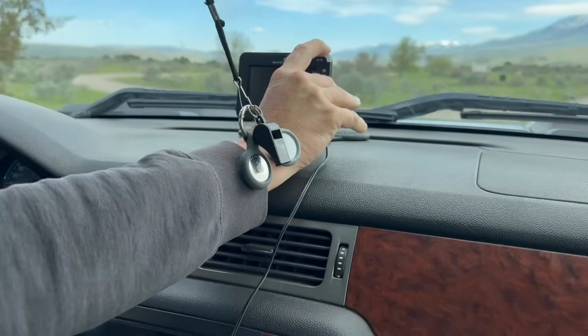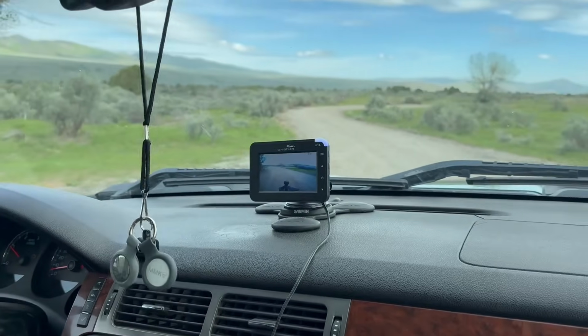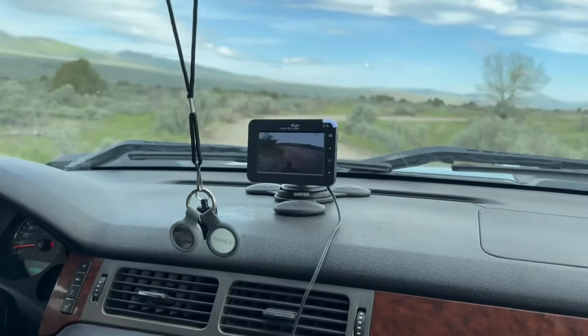Push the button on the top. It only stays on for 2 minutes, so you might have to restart it. Okay. Oh, you can see right the hitch. Yep. And you back it right up to the camper.